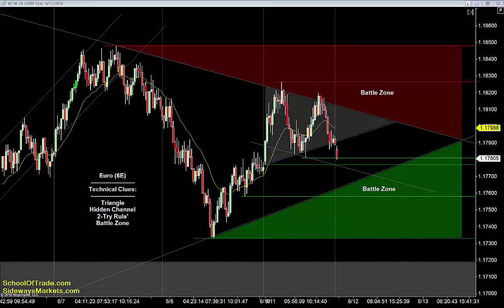Euro is range bound and appears to be moving into a large triangle pattern ahead of Thursday's highly anticipated ECB announcement. Knowing this, my plan is to fade the breakouts, buying low, selling high, avoiding the middle, and focusing on failures until we see proof of a successful new trend tomorrow.